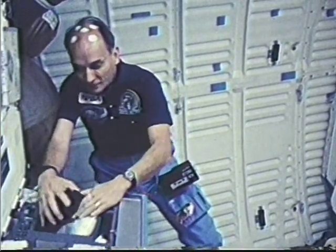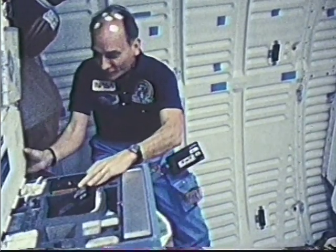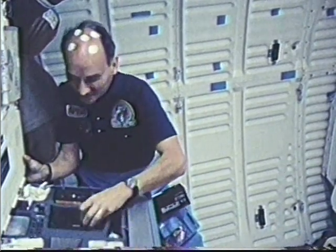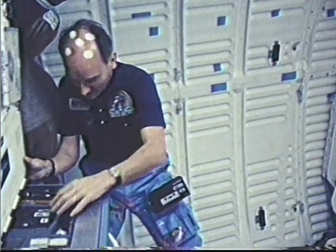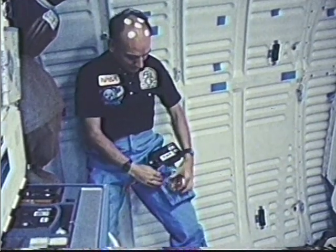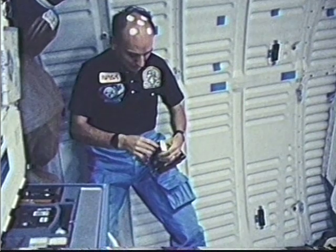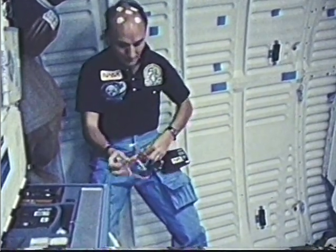Everything floats. Even those alcohol swabs that I was trying to put back in the drawer float away. And that equipment drawer weighed 80 or 85 pounds on Earth, but I've got to make sure that it's pushed at least halfway back in so that it won't float away. I've got to make certain that I have a toe hooked under a foot restraint so that I don't float away. You'll notice there are blue rectangles or patches on the starboard or right bulkhead of the middeck.